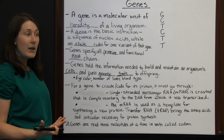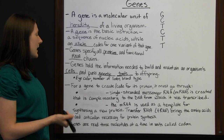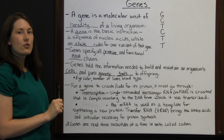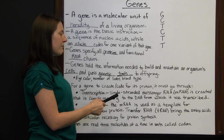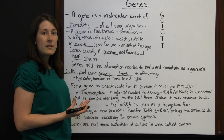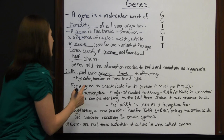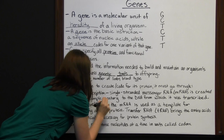Now, for a gene to create or code for its protein, it must go through transcription. Transcription is where single-stranded messenger RNA, or mRNA, is created that is complementary to the DNA from which it was transcribed. And we'll look at that over here in just a minute. But basically, you're starting with DNA, and you're transcribing it into the messenger RNA. And then the messenger RNA is going to bring the message elsewhere in the cell. So next comes translation. That messenger RNA is used as a template for synthesizing a new protein.